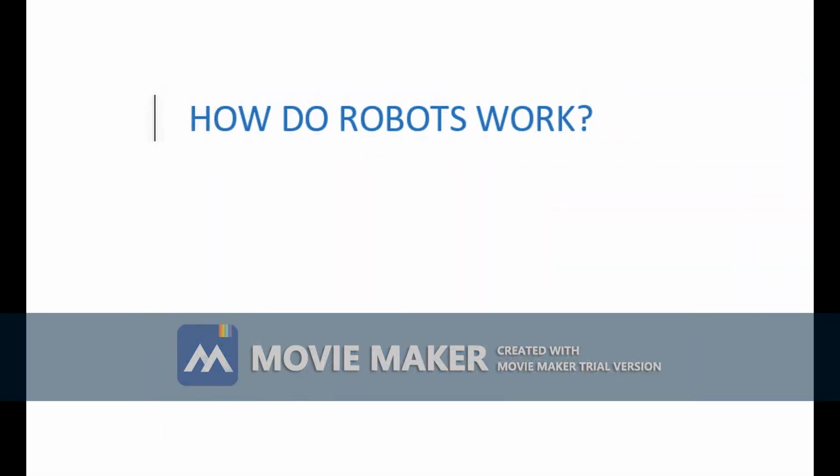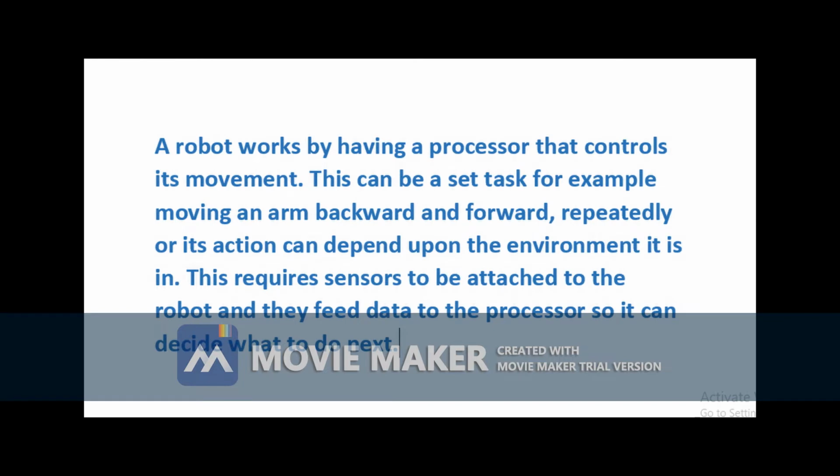A robot works by having a processor that controls its movement. This can be a set task, for example, moving an arm backward and forward repeatedly, or its action can depend upon the environment it is in. This requires sensors to be attached to the robot and they feed data to the processor, so it can decide what to do next.